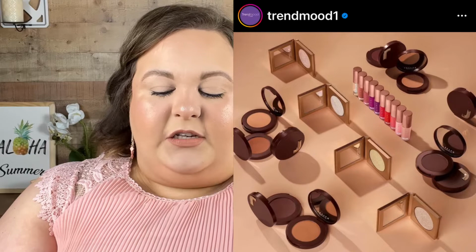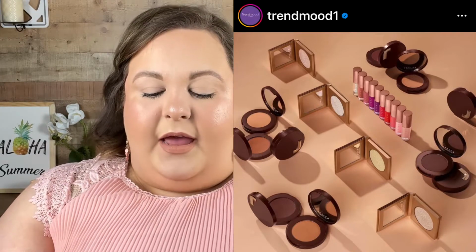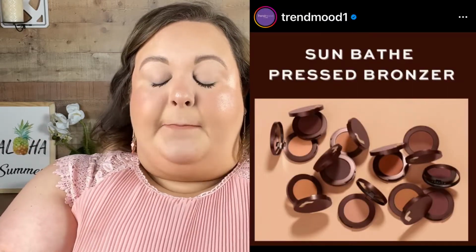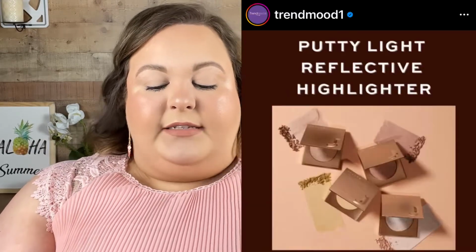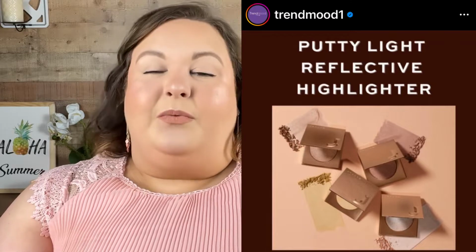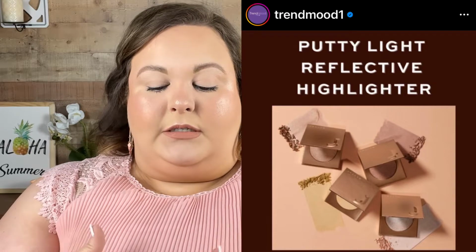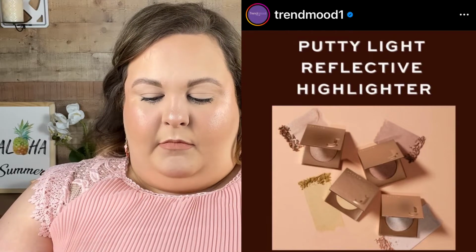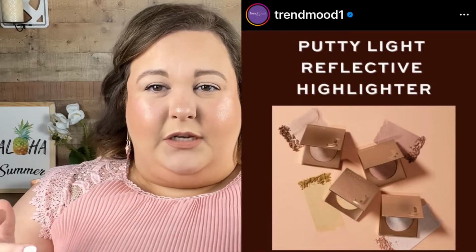I'm moving right along. This one is the Warmth Depth Shine collection from Jaclyn Hill Cosmetics. She is coming out with a Sunbathe pressed bronzer. It's a matte pressed bronzer, and she has 10 shades of that. She has a reflective light putty highlighter, which I think is basically the same formula she came out with last summer. She's just maybe coming out with a different shade. I think it's mostly all the same shades except for one.